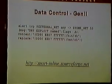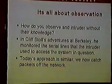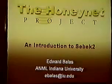But what I want to do now is hand the presentation over to Ed. Ed's going to talk about CBEC 2, how you can capture everything a bad guy does, keystroke by keystroke, on your computer, even though they came in totally encrypted, and how he can capture it all without the bad guy ever knowing. And then hopefully, if we have time, we'll have Rob talk a little bit about the bootable CD-ROM, maybe even demo it.